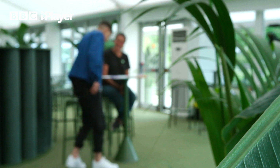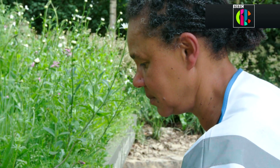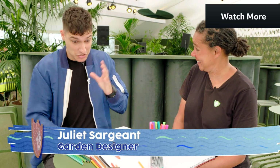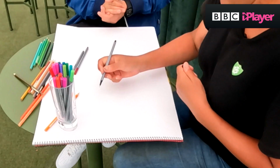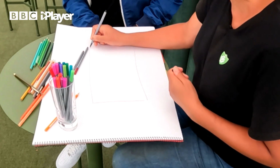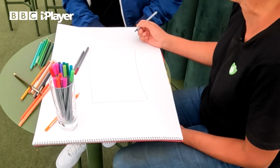And I'm off to meet award-winning garden designer Juliet, who's going to walk me through the plans for our soil-themed garden. Juliet, it's lovely to meet you. Yes. You must be so excited, because I know I am. But what are you thinking? OK, so we've got a rectangle of a plot, and at the moment it's just grass. So we've got to turn it into a garden that's all about soil.